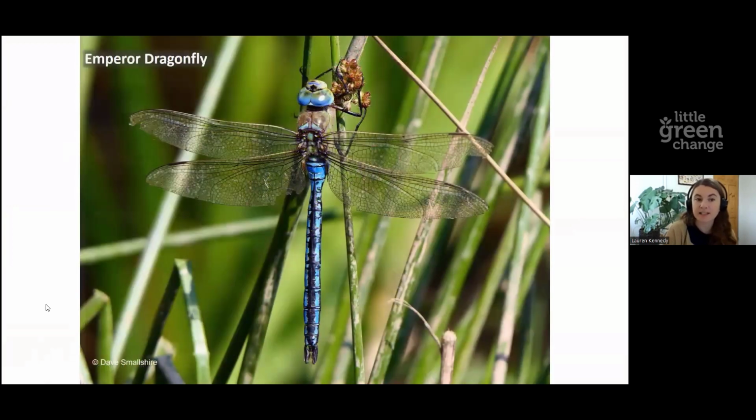But it's not our biggest. Our biggest species is the emperor dragonfly, and they do love ponds. You'll often get just one, and he will not allow any other emperors on the pond. So usually a pond will have one emperor dragonfly, and they are a lovely mix of that sky blue and apple green color, and they really do stick out.